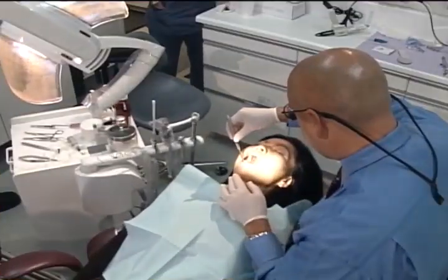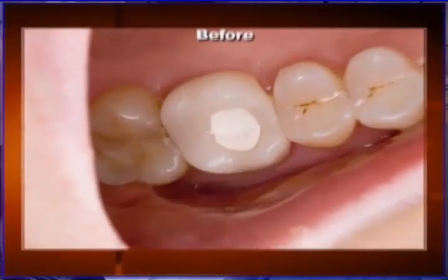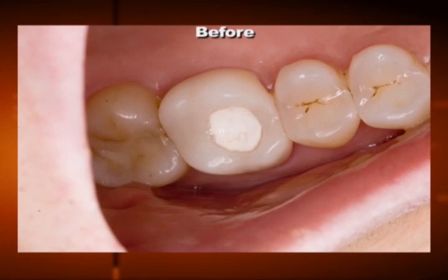This next clinical zirconia case points out something that I've always had a theory about, and there's no fact, it's just a theory, and that's that a bonded all-ceramic crown in the back can cause a tooth to need a root canal. And so this crown was bonded into place.